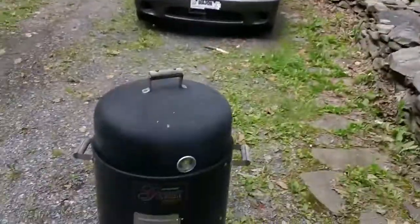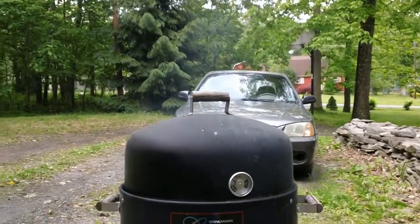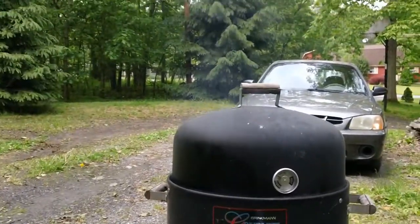Having a Trogs Sunshine Pils for my second beer of the day, and I'm just watching this smoker go. It's a nice light beer. Not my favorite, but pretty decent. So there's been a little lull in the smoke. You can see that there's some smoke coming out of there, but a little bit of a lull. So I thought I would take a look.